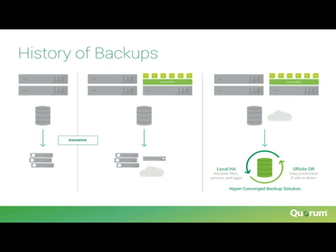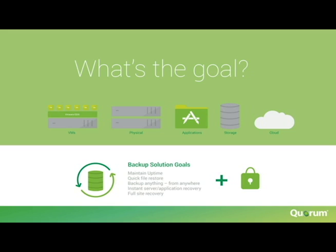So what's the goal? The goal of any backup and recovery solution has been the same for a long time. It's uptime. It's keeping your systems available to end users, to customers, regardless of what you have in-house, whether that is VMs running on Hyper-V or maybe some running on VMware or Xen or KVM, to still having physical servers. It's my personal opinion that physical servers still have a place in today's world. A lot of companies still have them, and I think that they're going to be around for a long time. Applications are what we need to protect.